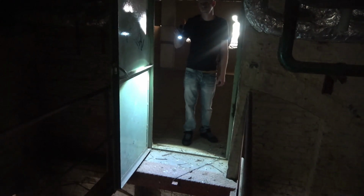Now we have to cross this. I don't like this. I seriously don't like heights, but yeah, I'm gonna go there now. Do it for the vibe. Yeah, it's a fun experience. I need to face my fear.